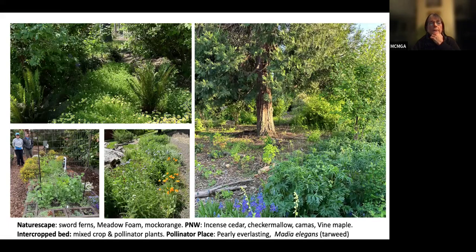So here's another few examples of the beds that we have that have native plants that support pollinators. At the top here, we have the naturescape bed, and here you'll see sword ferns. This is a mock orange, and this is a gorgeous meadow foam that is one of the first plants to come out in the spring. It's a carpet of these beautiful yellow and white flowers, a native plant.